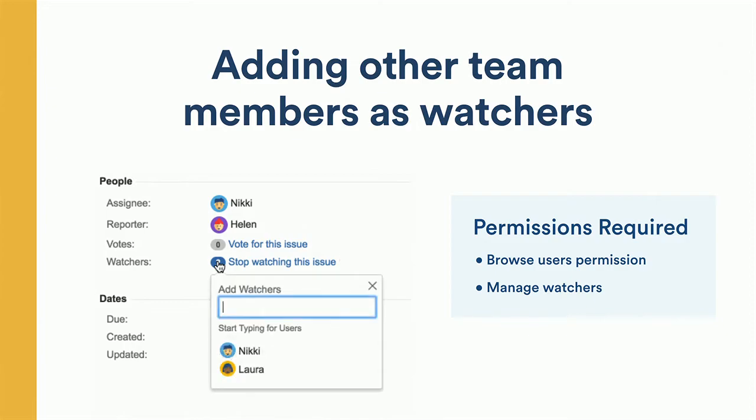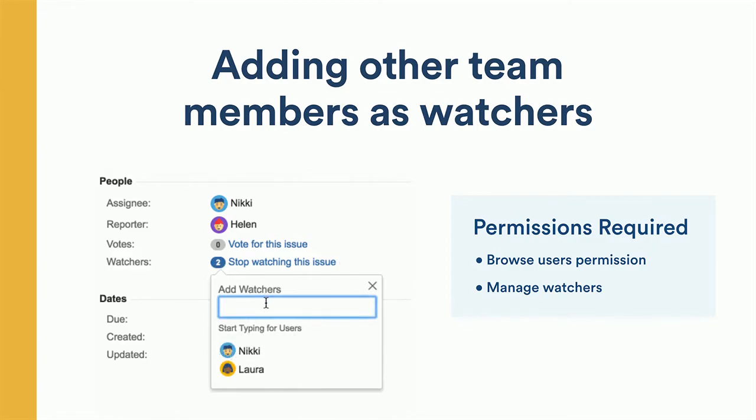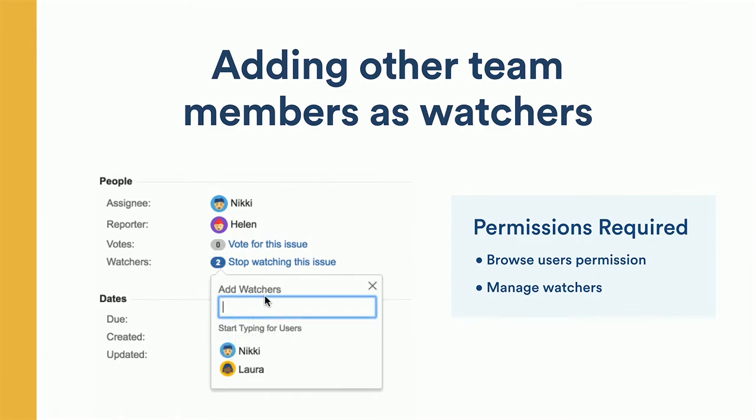And another good way to keep people in the loop: a lot of you are probably familiar with watching issues in JIRA and getting notifications on them. But actually enrolling others in issues is a good way to keep people in the loop, and your business teams are going to be familiar with this kind of behavior already. Think of it like CCing people in on an email, except instead of it being in all these disjointed emails, it's all centralized in the place where the work's actually being done. If you want to get this going, just make sure that those two permissions are active for the users that you want to be able to do this.